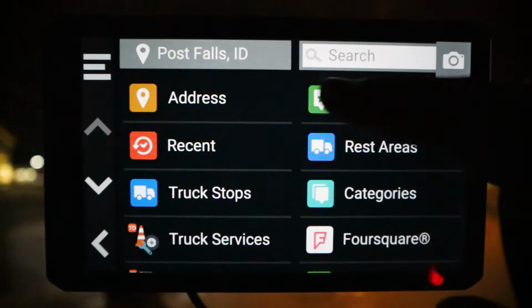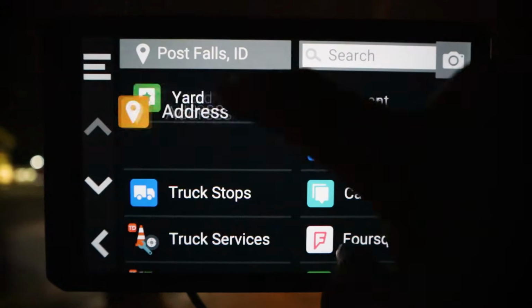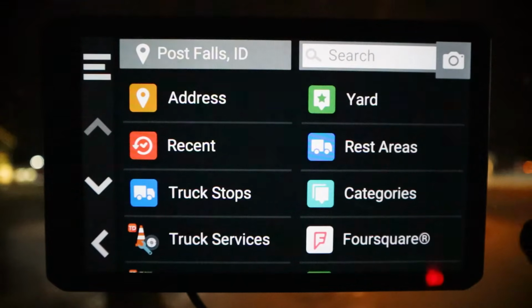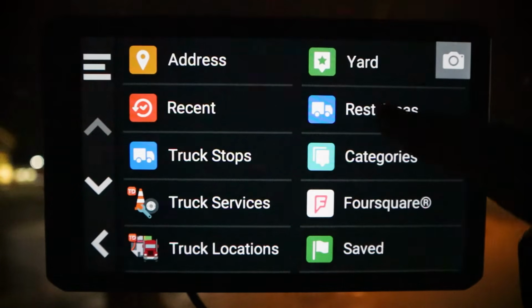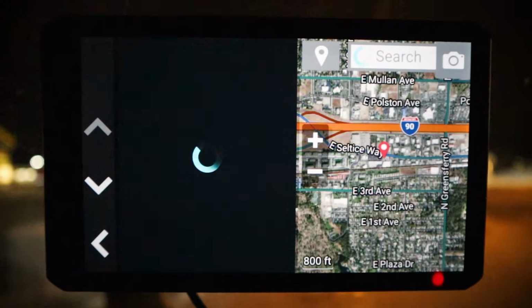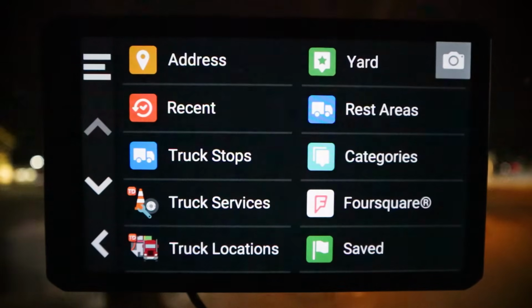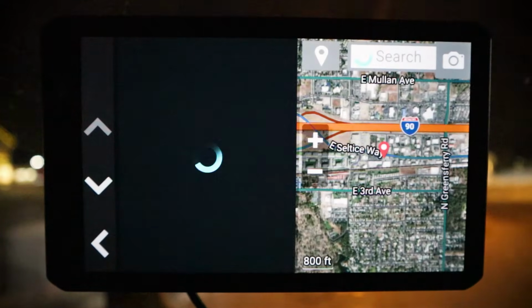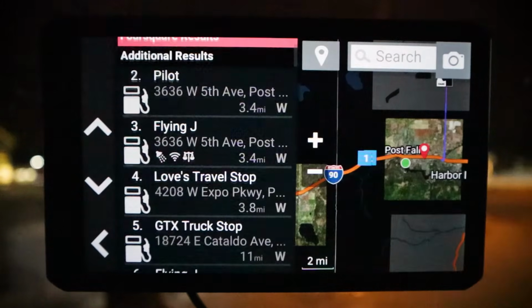This is all customizable. You can just hold down on it and move it around. I have mine set up like this because that's what I use the most. Type in addresses, go home, recent, you have rest areas. So it's going to pop up the closest rest areas to you. And yes, I'm currently in Post Falls, Idaho. Truck stops, closest truck stops to you. There's a Flying J and a Love's right up the street.